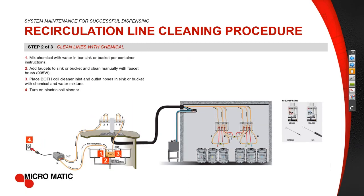Next thing, we're going to keep everything hooked up and introduce the chemical into the system, right? So we're going to mix the chemical in a bar sink. Be careful about a bar sink. They can be dirty as well too. So I want to make sure that that's clean if I do use such a thing.